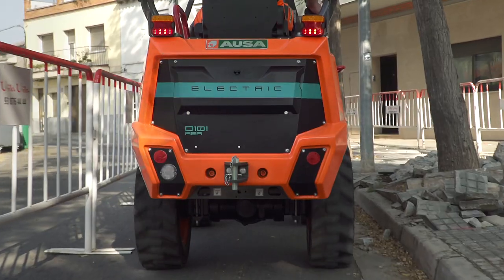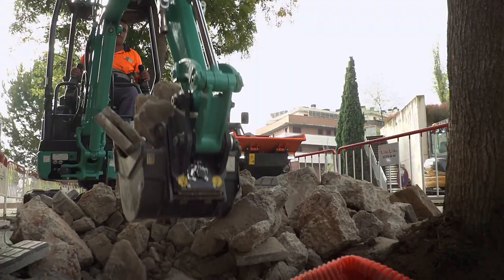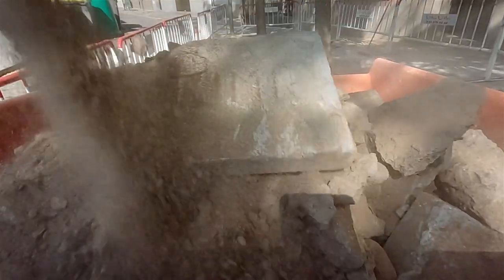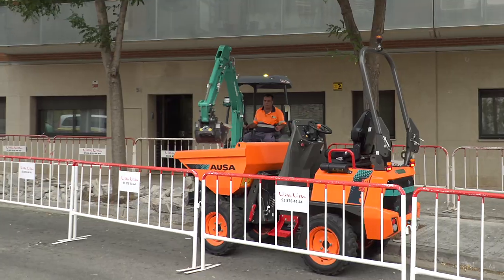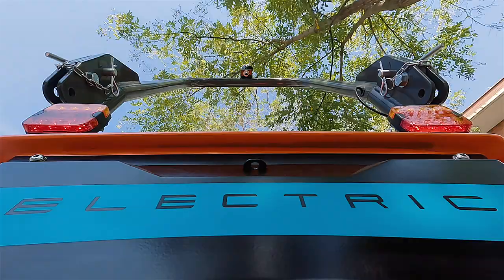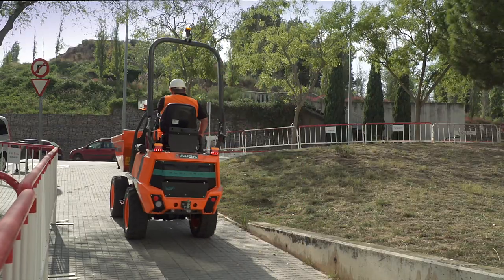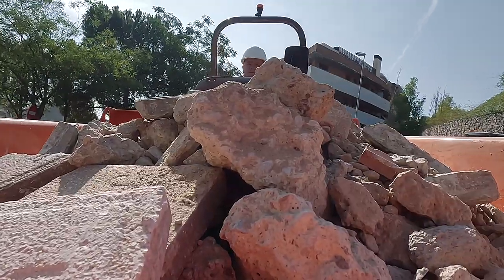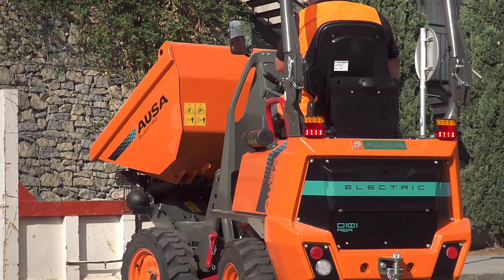Thanks to its small size, the D101AEA is perfect for jobs in urban areas where there is very little room for maneuvering, such as ditch digging or basic landscaping work. They combine perfectly with mini diggers to work with agility and efficiency. Their electric power and off-road capability allow them to negotiate slopes of up to 34% and reach speeds of up to 14 kilometers per hour. Impressive figures for a machine of this size.